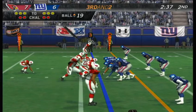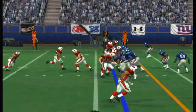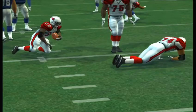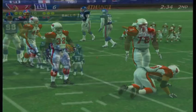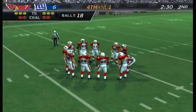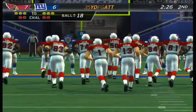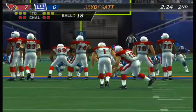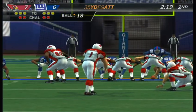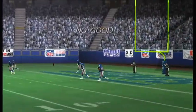New York goes with a 4-man front. Hand it off to the back. Number 97 is there for the tackle at the 18. 1-yard gain on the play. Rackers heads out onto the field for the field goal attempt. The field goal attempt is no good.